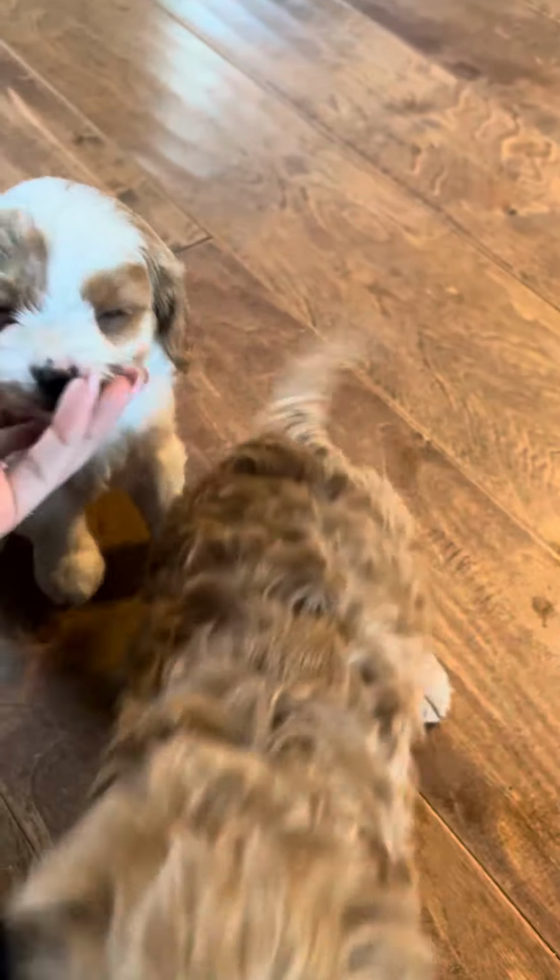They are just 6 weeks old, still developing personalities, but so far they're showing to be pretty confident little babies.